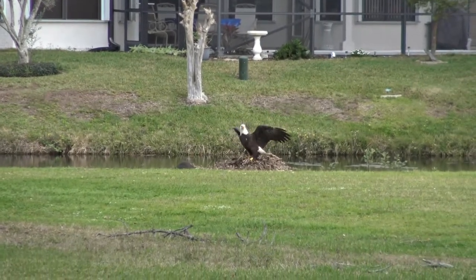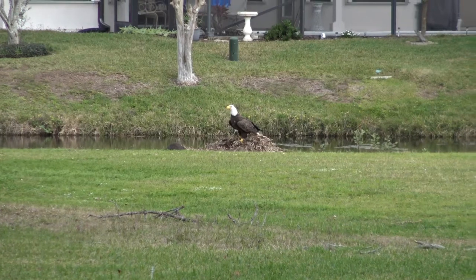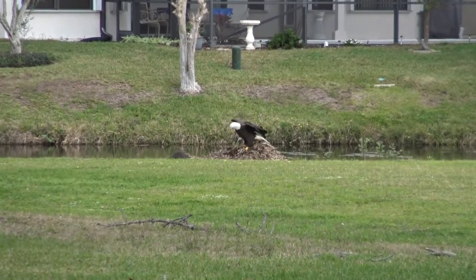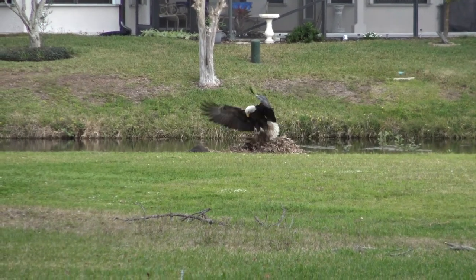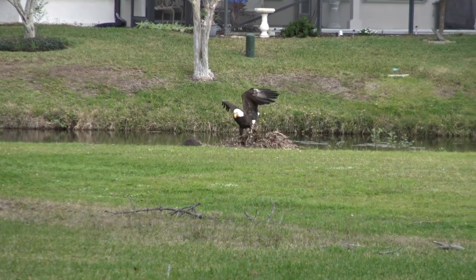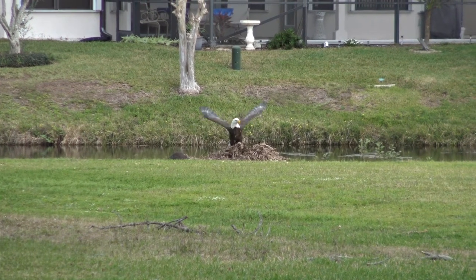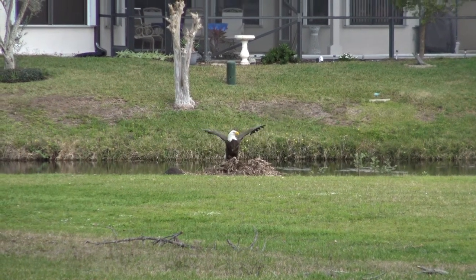I was cleaning the pool and there were some ibises in the yard. And when they flew away, I could tell they were scared or upset. This guy came in, started shaking this pile of stuff loose. He must have got lucky with some food in there before, because he was all over that pile.